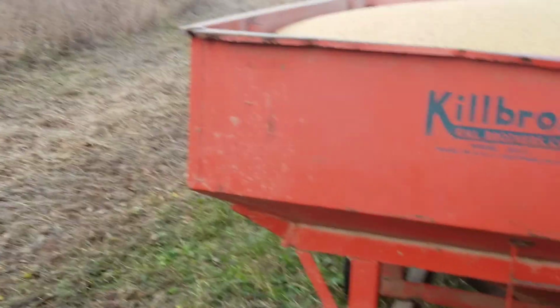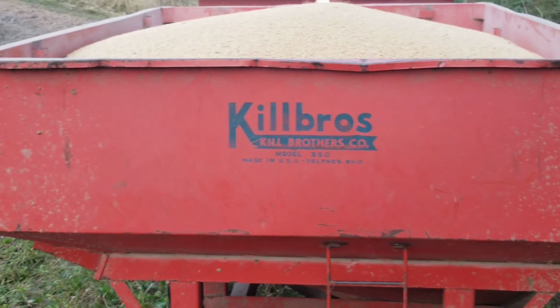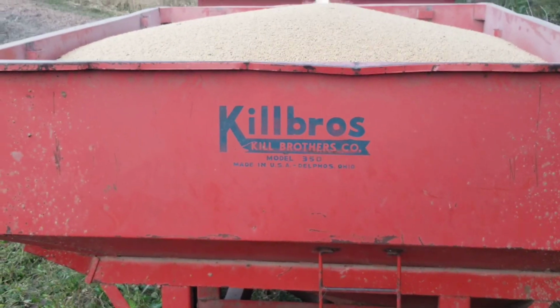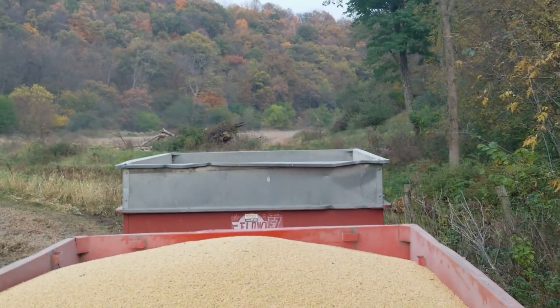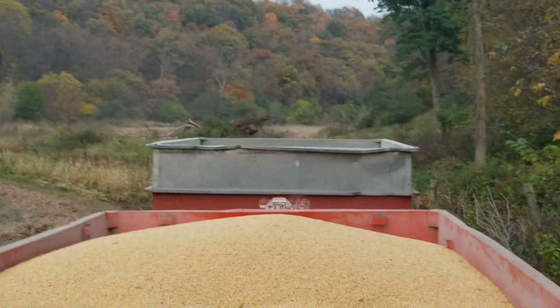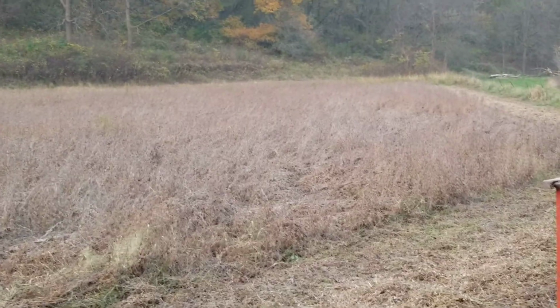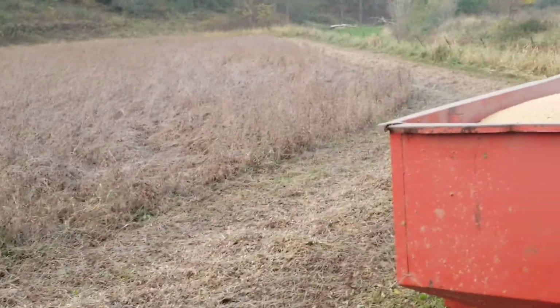I suppose I could talk a little bit about the wagons. Not that it's too much, I'm just rambling. Anyway, we got 4 wagons. We got this Kill Brothers. We have an Easy Flow, Flow Easy, sorry. And then we have 2 New Builts, they're called, that are in the machine shed. They're actually full of beans right now from the other fields we had done.